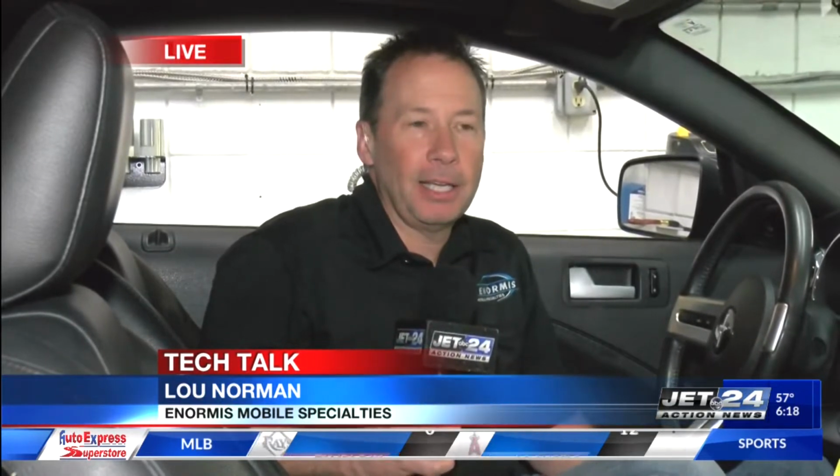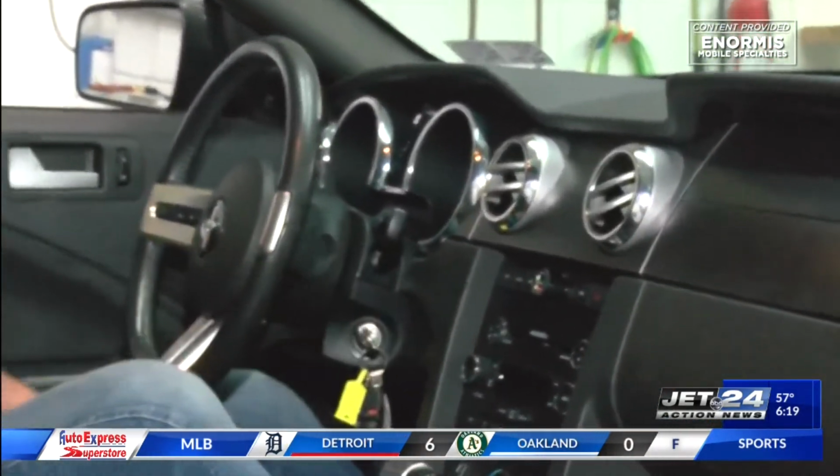We're talking about something that might be in your vehicle that could be causing an issue, and that thing is an inexpensive phone charger and other devices like that that could interfere with the frequency and operating range of your remote keyless entry or perhaps your key fob that's used to start your vehicle. I'm going to show you one right here in the dash. So if you have something like that, be careful.